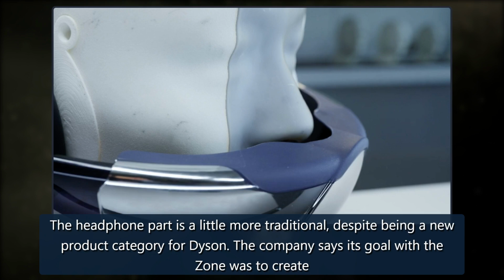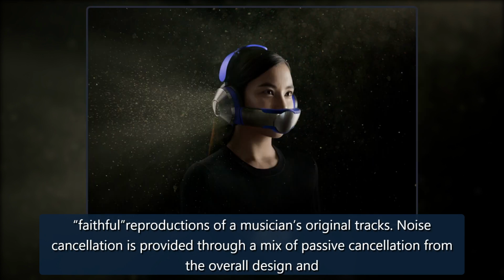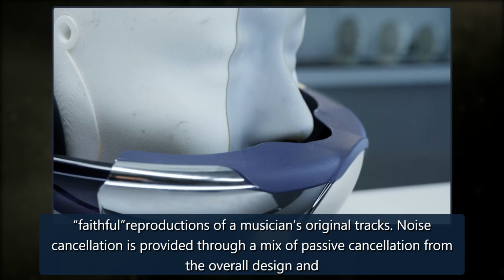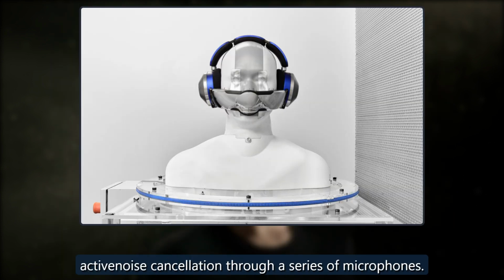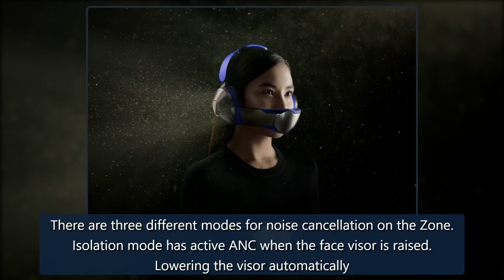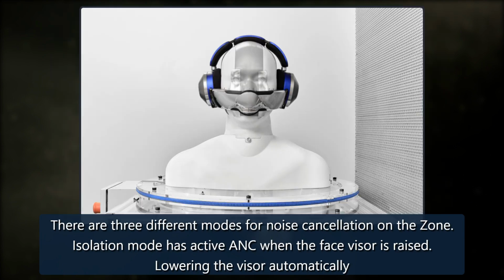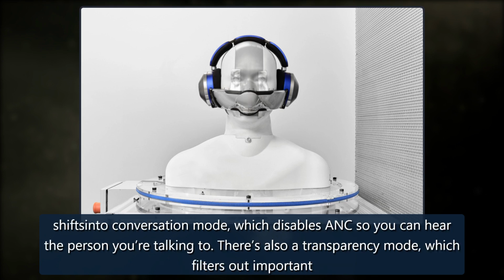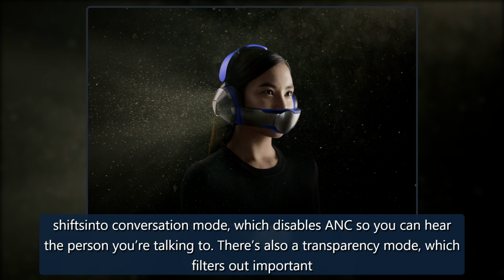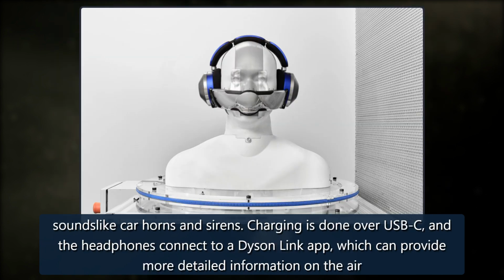The company says its goal with the Zone was to create faithful reproductions of a musician's original tracks. Noise cancellation is provided through a mix of passive cancellation from the overall design and active noise cancellation through a series of microphones. There are 3 different modes for noise cancellation on the Zone. Isolation mode has active ANC when the face visor is raised, lowering the visor automatically. Shifting to conversation mode disables ANC so you can hear the person you're talking to. There's also a transparency mode, which filters in important sounds like car horns and sirens.